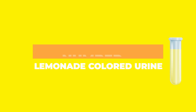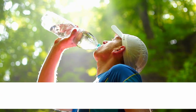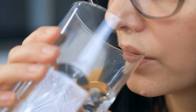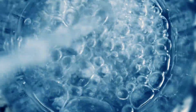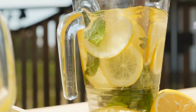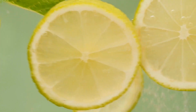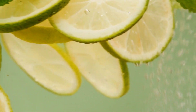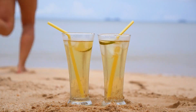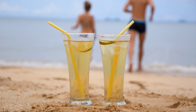Number 7. Lemonade-colored urine. So if drinking too much water is bad, how do you know if you're drinking just enough water to make sure you're hydrated, but not so much that your urine is clear? Well, one sign can be urine that resembles the color of lemonade, because that pale yellow color is where the optimum urine color lies, which indicates good health. So if this is the color of your urine, you're lucky, you're in good health.